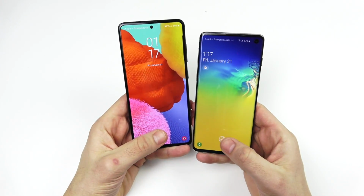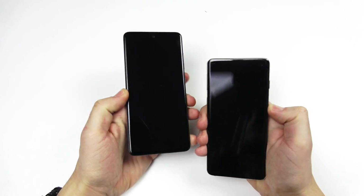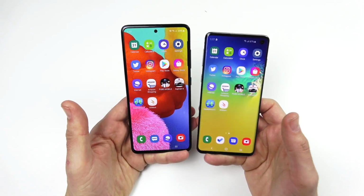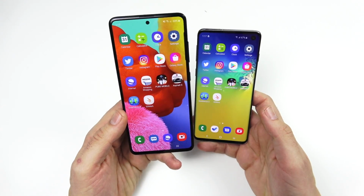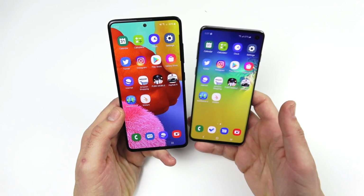So on the A51, I do like the improvement to the fingerprint sensor. It just feels a little bit more responsive than that A50. So not a big difference here. Again, if you don't put your finger correctly on either, they can miss. But I will say that I'm pretty impressed with the A51. It's pretty much on par with the S10, not too far behind in terms of speed of opening up.